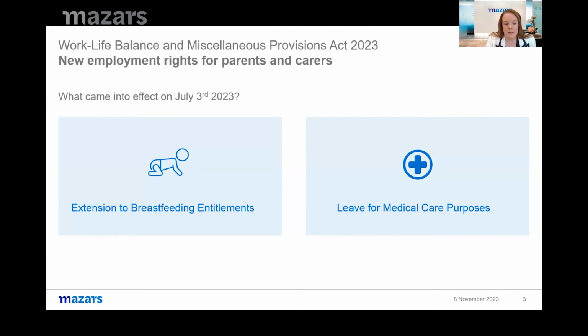The Work-Life Balance and Miscellaneous Provisions Act also has introduced leave for medical care purposes. This is an unpaid leave that's intended to provide support to specified persons for up to 5 days in any consecutive 12-month period. So it is, again, quite a substantial entitlement. It's basically a 5-day entitlement that any individual is entitled to in relation to the provision of leave for medical care purposes. It applies in relation to children, spouse, civil partner, cohabitant, parent, grandparent, sibling, or indeed a housemate.